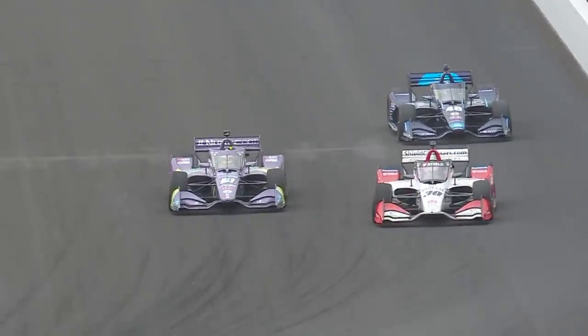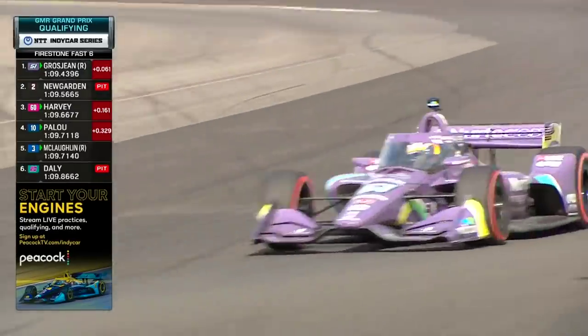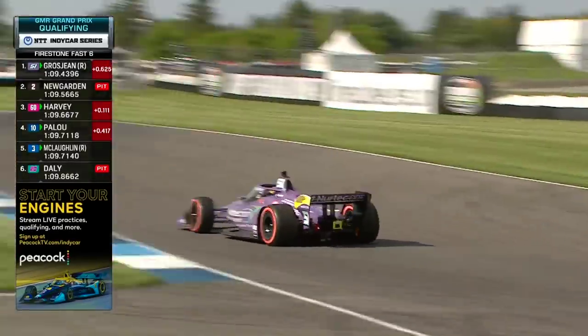Nice job. He's battling there with the Wild Thing. Both of these guys raced each other in F1. But we wait, says Olivier Boussin.